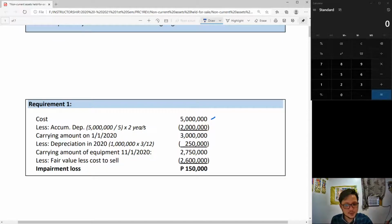accumulated depreciation for 2 years. Kasi po, 2018 to, di ba? And it's already 2020 right now. January 2018 to January 2020, that's 2 years ago. So, depreciation 2 years. Meron tayong 3 million, pero that is as of January 1.